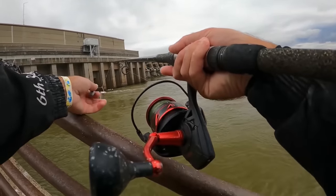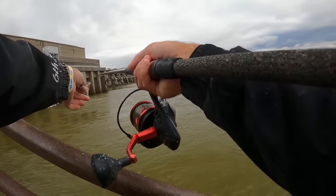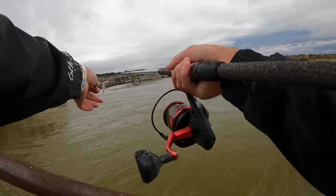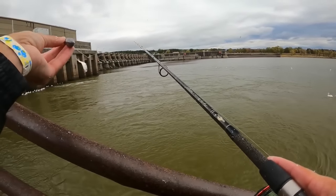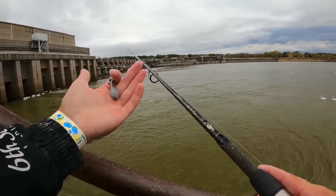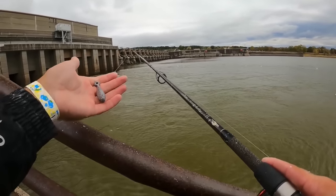So what I'm doing is casting up into the current at about a 45 degree angle, and I'm essentially just letting it drift and bounce along the bottom. You want to have the right size weight. If you have too heavy of a weight, it'll get stuck. If you have too light of a weight, it won't hit the bottom. I've found that in this particular flow, a 2 ounce is perfect.